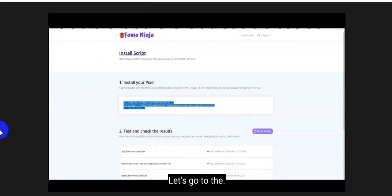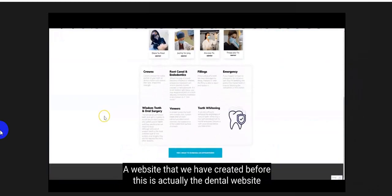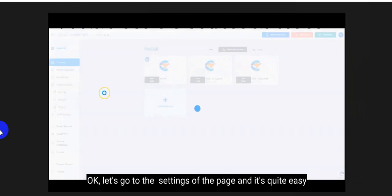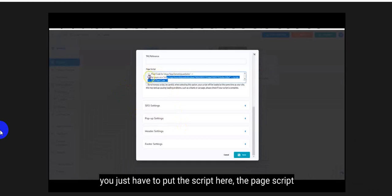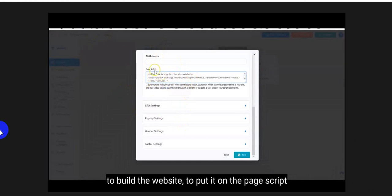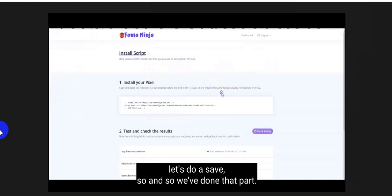Let's go to the website that we have created before. This is actually the dental website. Okay, let's go to the settings of the page, and it's quite easy. You just have to paste the script here, page script. So it could either be header or footer or anywhere in the page. In this case, we're actually using a builder to build the website, so we put it on a page script. We'll save. So we've done that part.